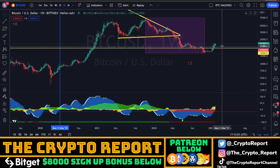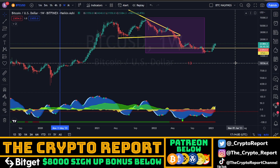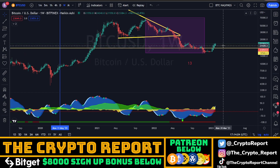And now the next step here is 21,600. We want to see these weekly candle closes above. And we're looking like we're gonna do that. We have a weekly candle close in 6 hours and 45 minutes, guys. So we're gonna have to stay tuned here.